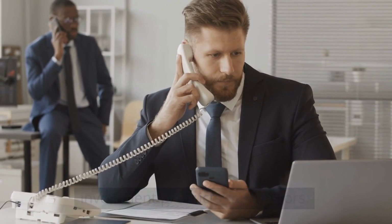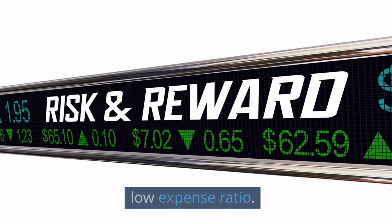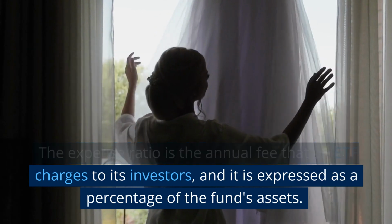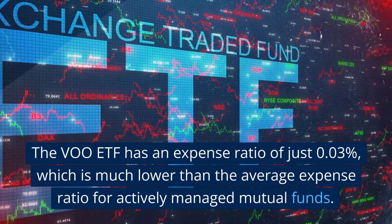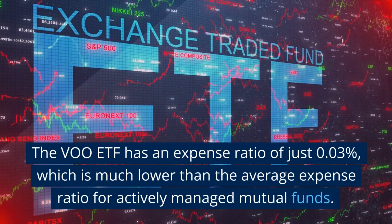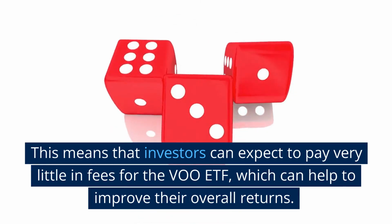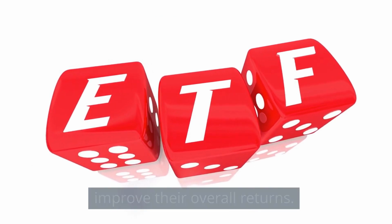One of the main advantages of the VOO ETF is its low expense ratio. The expense ratio is the annual fee that an ETF charges to its investors, and it is expressed as a percentage of the fund's assets. The VOO ETF has an expense ratio of just 0.03%, which is much lower than the average expense ratio for actively managed mutual funds. This means that investors can expect to pay very little in fees for the VOO ETF, which can help to improve their overall returns.